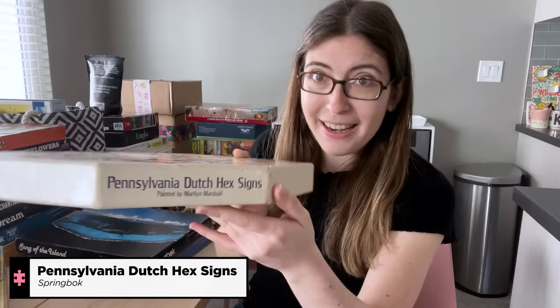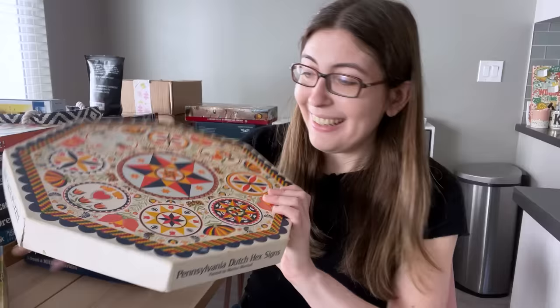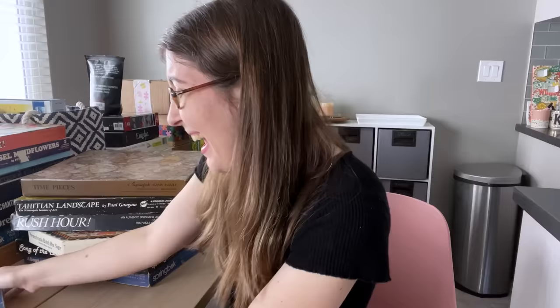So this one is Pennsylvania Dutch hex signs. Look at that. Super colorful, super graphic, an octagon puzzle. This is everything I love in a jigsaw puzzle. Then we have another fish puzzle. This one is called Rush Hour. Ooh, okay, this one is really nice. I love a good sort of graphic illustration. This one does not have quite as many colors. This one's called Timepieces. And then we have St. Basil's Cathedral. And then there's also this little guy. So this is only 350 pieces.